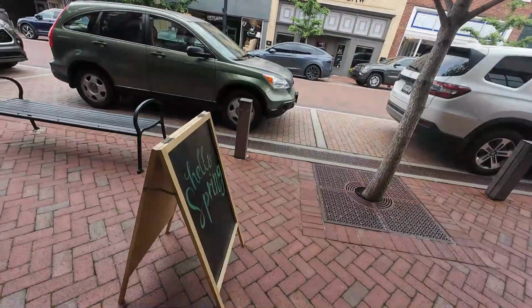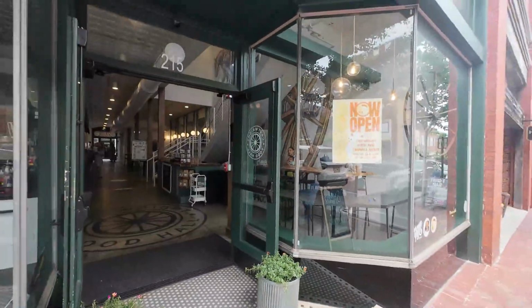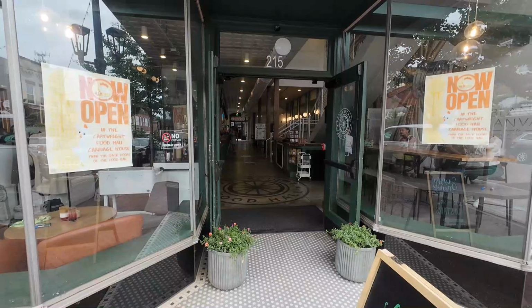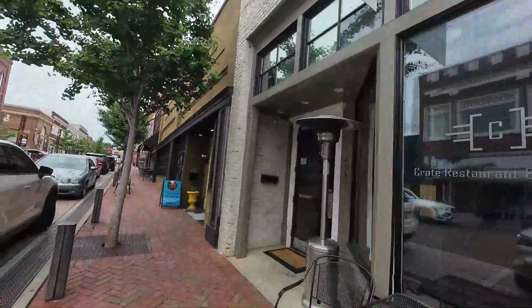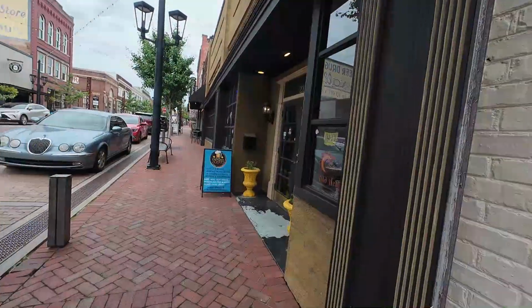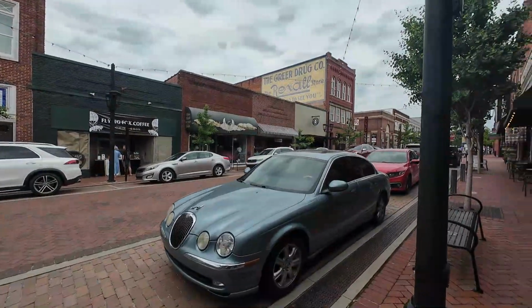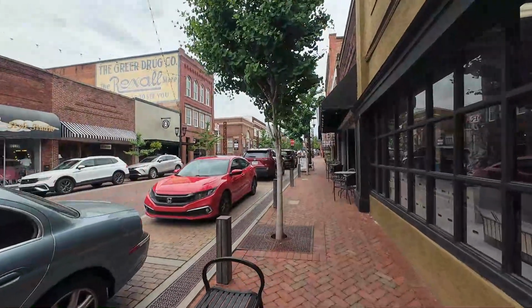So, this is the Cartwright Food Hall, that's what this place is, and they have everything. Coffee, burgers, Japanese, you name it. Another restaurant and wine bar. If you visit Greer, you're definitely not going to go away hungry. Another coffee bar, Flying Fox Coffee. The Mason Jar.